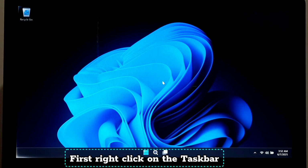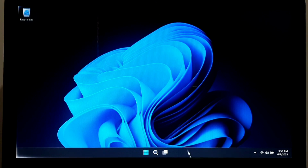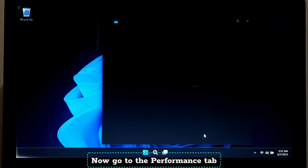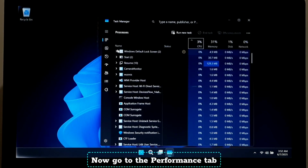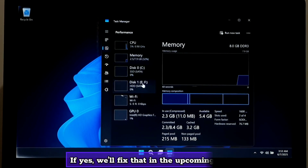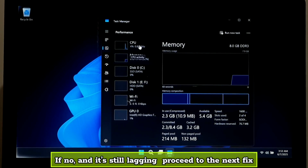So first, right click on the taskbar. Then click Task Manager. Now go to the Performance tab. Check if your CPU, memory and disk usage is abnormally high. If yes, we will fix that in the upcoming steps. If no and it's still lagging, proceed to the next fix.